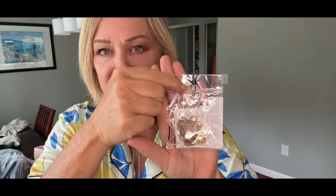Anyway, looks like this, is it adjustable? Yes. So I love these kinds of necklaces. It's nice with different necklines that you can adjust the length of them. And this one is just the same. It's in gold. So not a lot to try on, but let's get to it.